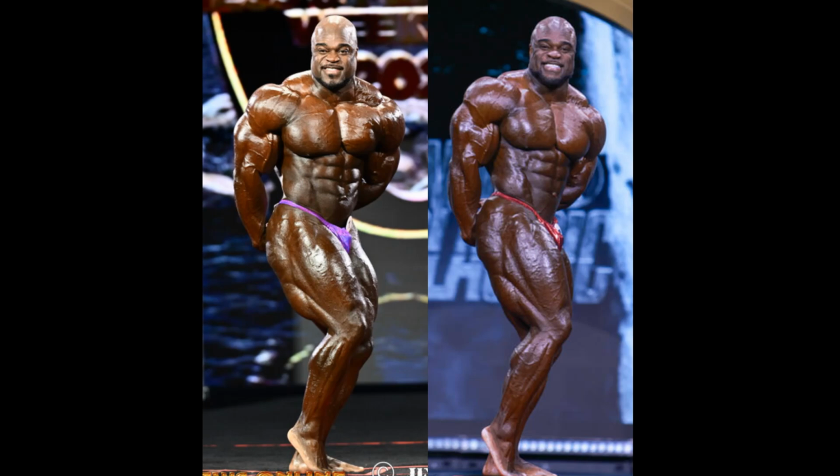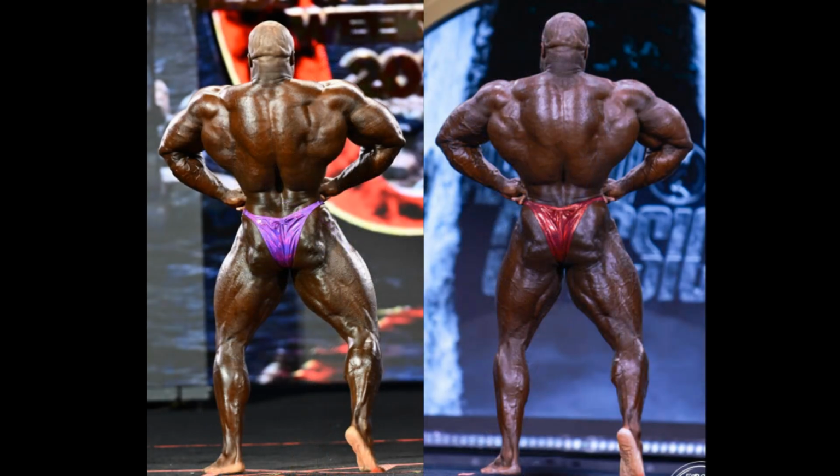So upper body might actually look, it's presented to us, I should say, presented a little bit better at the Olympia. But still, I maintain that this guy is 10 times better at the Arnold Classic. Come on, Billy! Let us have a look at the back pose.